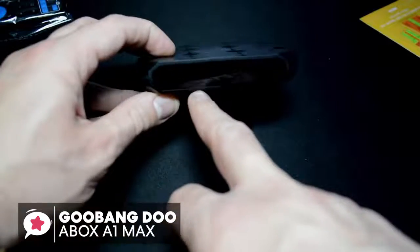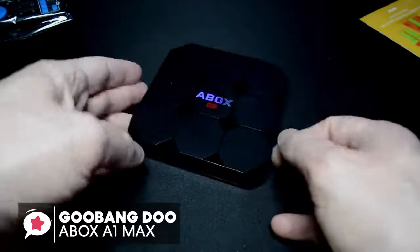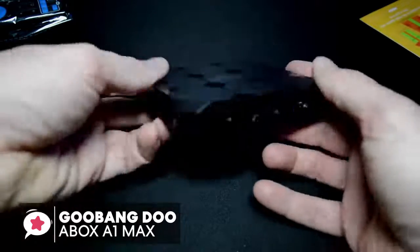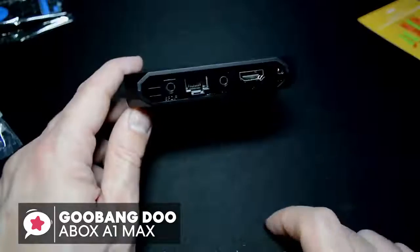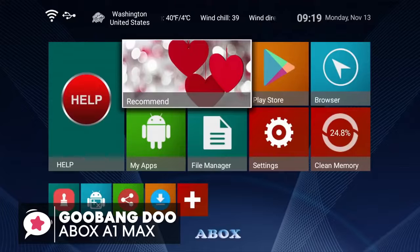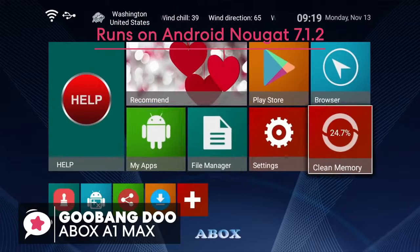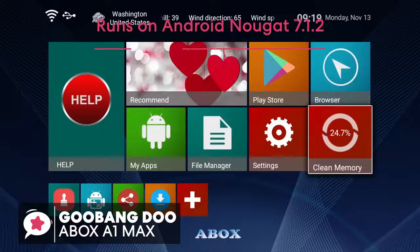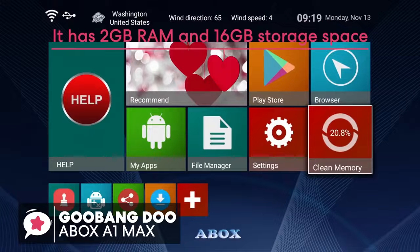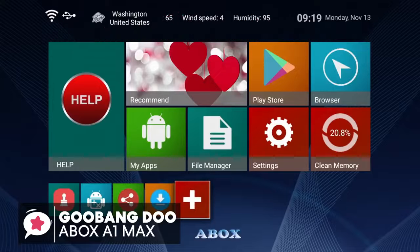Starting with the striking design, which has interesting geometric detail, with a blue digital clock on the front. It's portable, fashionable, and durable, which makes sure it will never be outdated for your home theater system. It has a sleek user interface, running on Android Nougat 7.1.2. The A-Box Max TV box has 2GB RAM and 16GB storage space, which is enough for installing any of your desired apps.